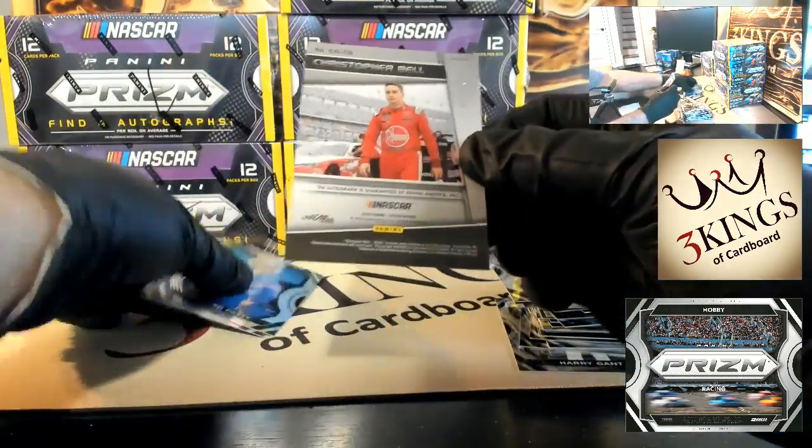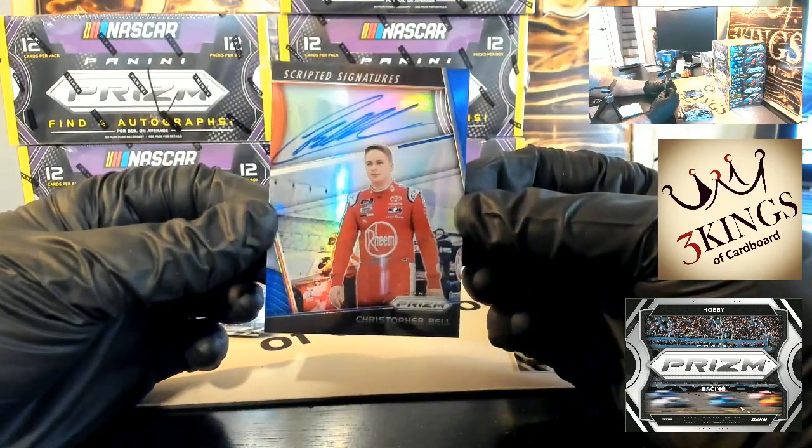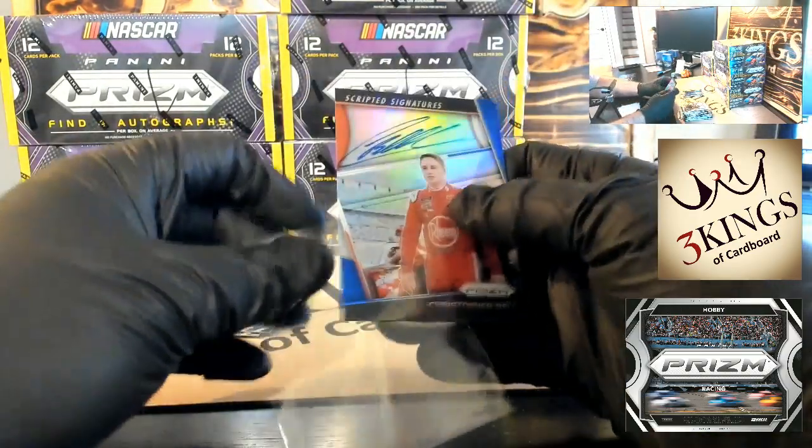Next auto here is another nice one. Number 2/125. Christopher Bell. Not a bad box as far as names are concerned.